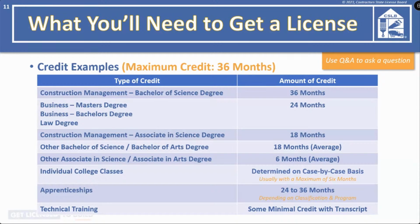The most education credit you can get is for a Bachelor of Science degree in Construction Management. That degree will get you the full 36 months of credit. Next is a master's or bachelor's degree in business or a law degree. Any one of those will get you 24 months of credit. An associate in science degree in construction management will get you 18 months credit. A bachelor's degree in some other major will get you an average of 18 months credit.